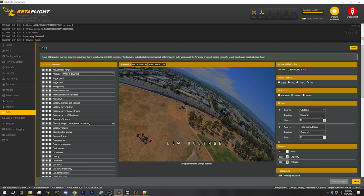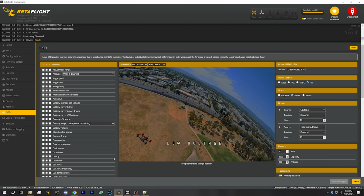Because when we go to the OSD tab, you'll see that we still do not have the high definition OSD. But wait, look right here. I've selected high definition. So doesn't that mean I should have a high definition OSD? And yet, does this look like a 16:9 widescreen display? No, it does not. So there's 2 lines that need to be set based on which video transmitter you're using, HDZero, Walksnail, or DJI.